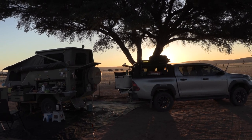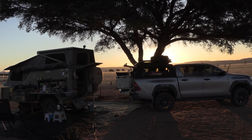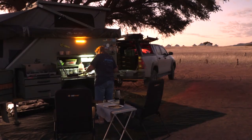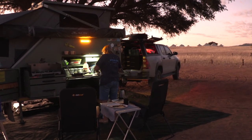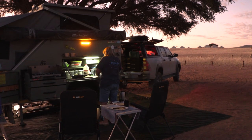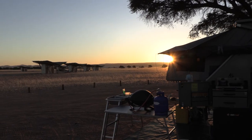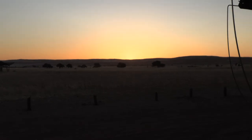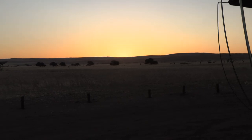Barking geckos in the background. Right, it's just tucked behind the dune.